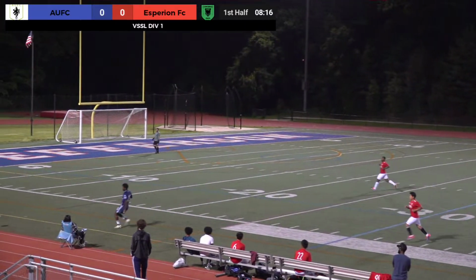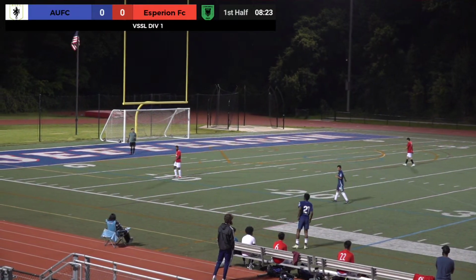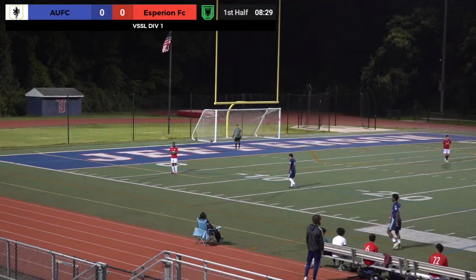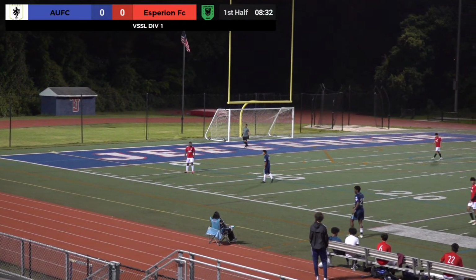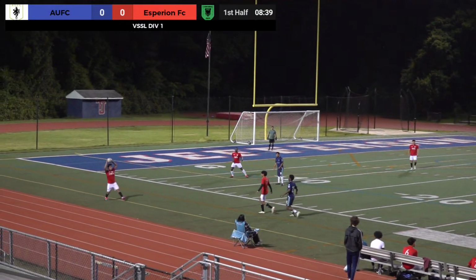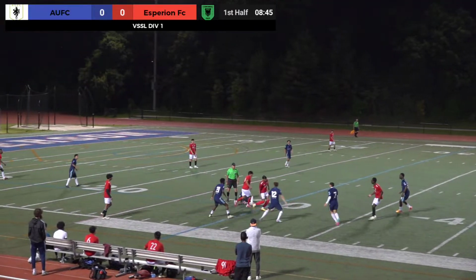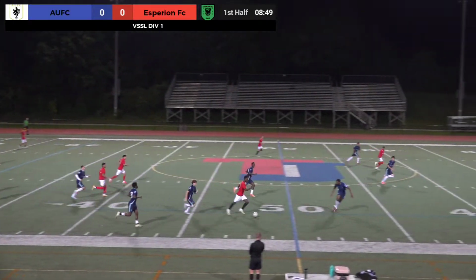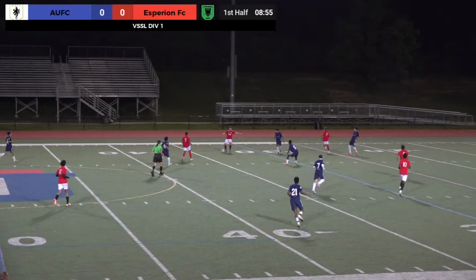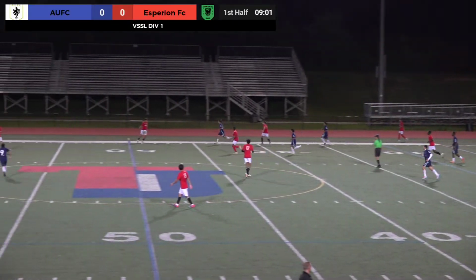Fantastic ball over the top there. It's just a little too far for the oncoming runner from Alexandria. I believe that, yeah, that is the substitute there, Ralph Desir. Unfortunately, having to see Jordan Cooper go off so early. Good reception off the throw. Turns, somehow gets out of it. It's a big switch of play for Esperion. Drops to his man. Looks to play that ball in over the top. It's just cleared by this Alexandria back line.